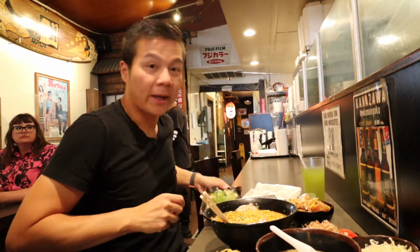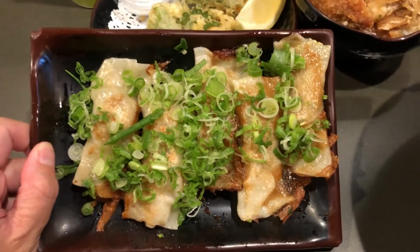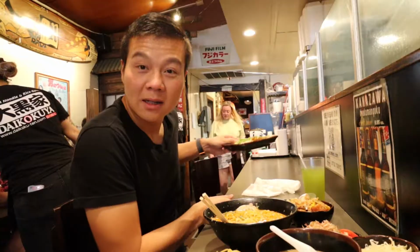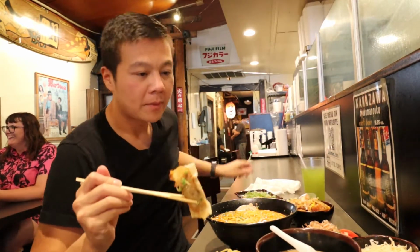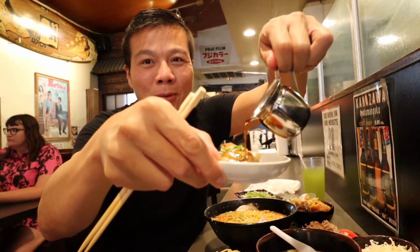The most popular appetizer is their house-made Gyoza. Okay, look at this Gyoza right here. Yeah. And they put some scallion on top. And they look very, very pretty. So, let's go in and try their house-made Gyoza. Look at this. Oh, I did forget. They gave us some Gyoza sauce, and I'm just gonna pour it right here. Yeah. Alright, let's go in for the first bite.